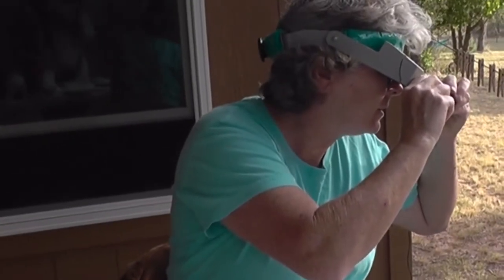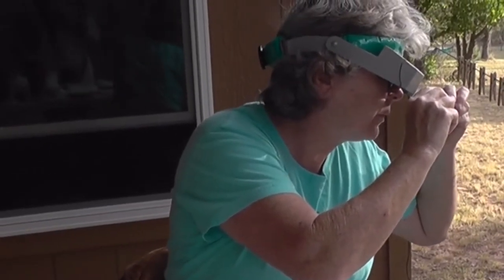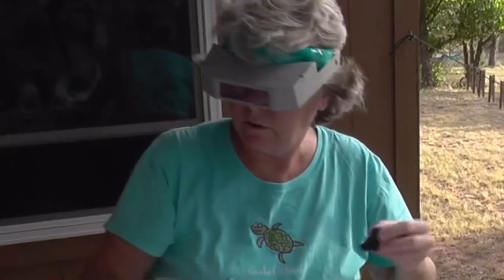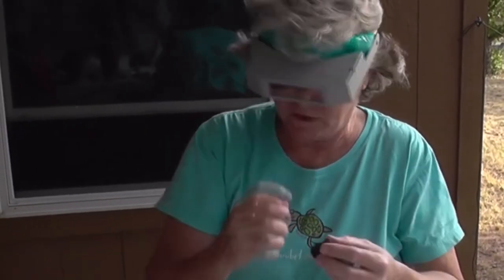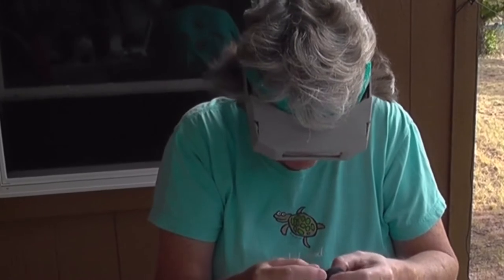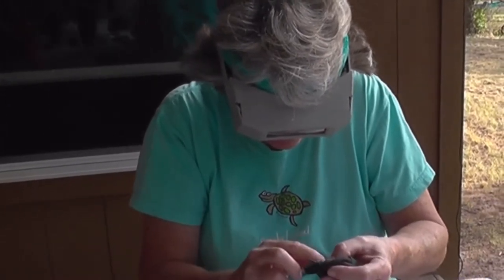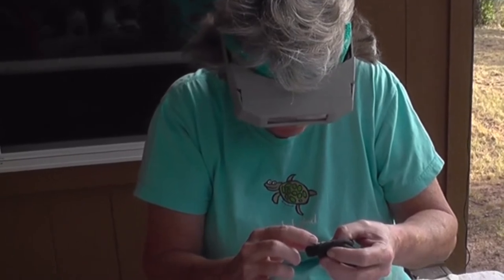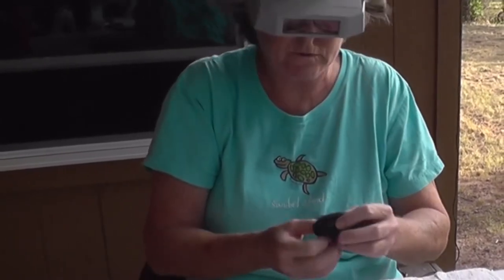15.5. And then I'm going to look at his bill with this magnifying glass and see if it has any wrinkles on it, which it does because he's a young bird. That just confirms that it's about an 80. So let's see, how many feathers do you have, dude? 1, 2, 3, 4, 5, 6, 7.